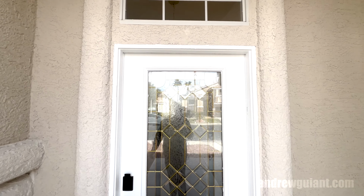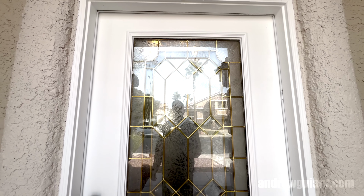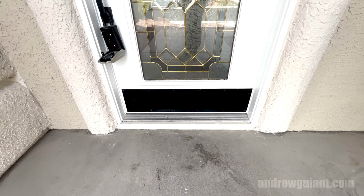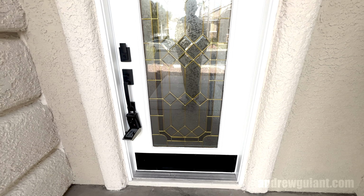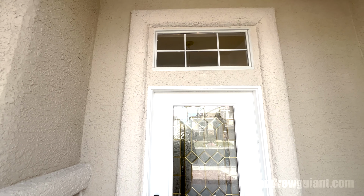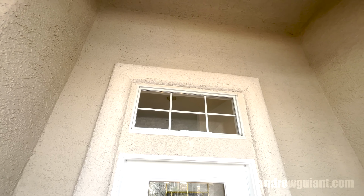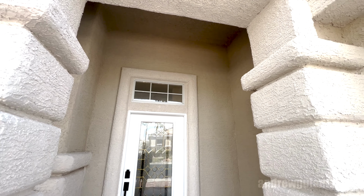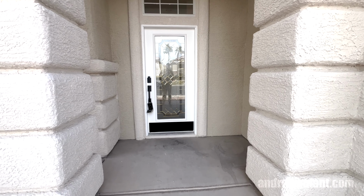Really pretty front door here. I love the gold. And then they have the kick plate, which is excellent as well, in black, so you don't see all the boot marks. And then there's a little window above, and then kind of a nice little covered entrance walking in.